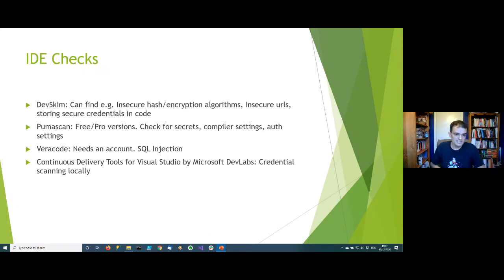So there are a few out there. DevSkim, I have used, which you can pick up insecure hash and encryption algorithms, insecure URLs, secure credentials and code. I wouldn't particularly rate it because it's doing a lot of pattern matching. So if you do http:// in a note, it'll say, are you using an insecure reference? Well, yeah, it's okay, but this is just a note. I'm not actually going to this URL. But you get what you pay for, and PumaScan, Veracode are more expensive versions and provide better facilities.